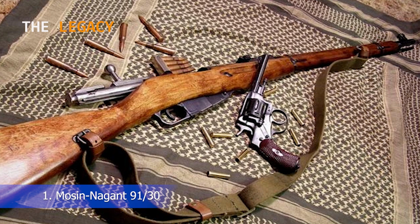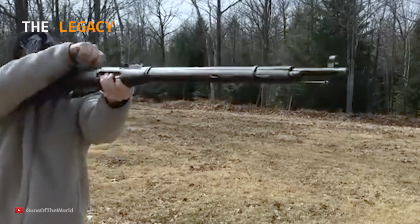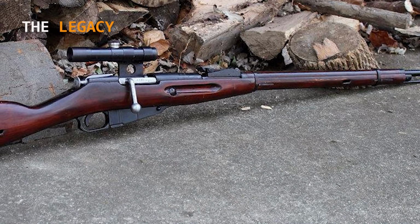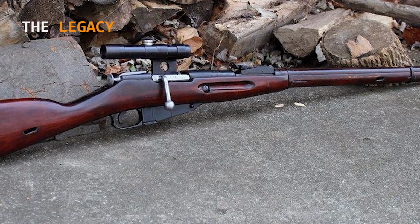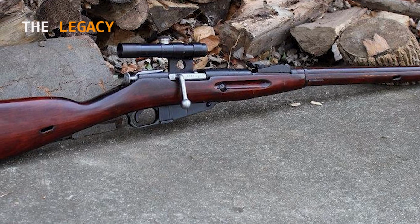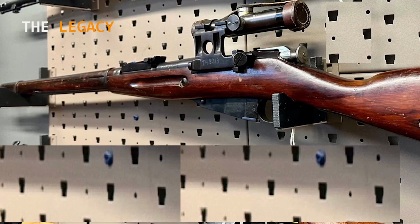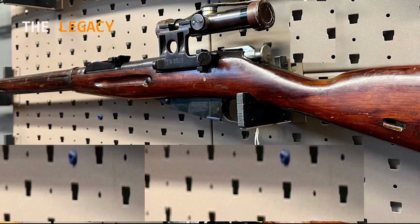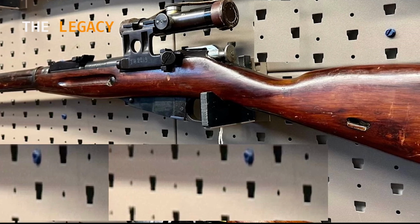1. Mosin-Nagant 91/30. The Mosin-Nagant 91/30 has been a cornerstone of surplus rifle collections for decades, and even in 2025 it continues to be remarkably affordable. Produced by the millions in the Soviet Union, these rugged bolt-action rifles are chambered in 7.62x54R, a cartridge with performance comparable to the .30-06.